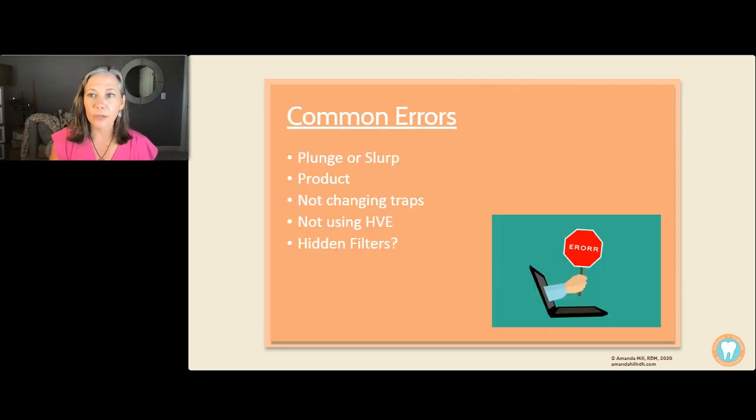Some common errors when we take care of our suction lines: that plunger slurp, right? Do we let it sit on the very top of the water? Do we push it down below the water? I highly recommend using a dispenser. It just helps make sure everybody's doing it the same way, everybody's on the same page. Choosing the wrong product. The wrong product can actually damage the pipes that lead back to your suction line. It can cause those pipes to bend and dip, and that causes more gross yuckiness and flow problems, so it doesn't work very well.